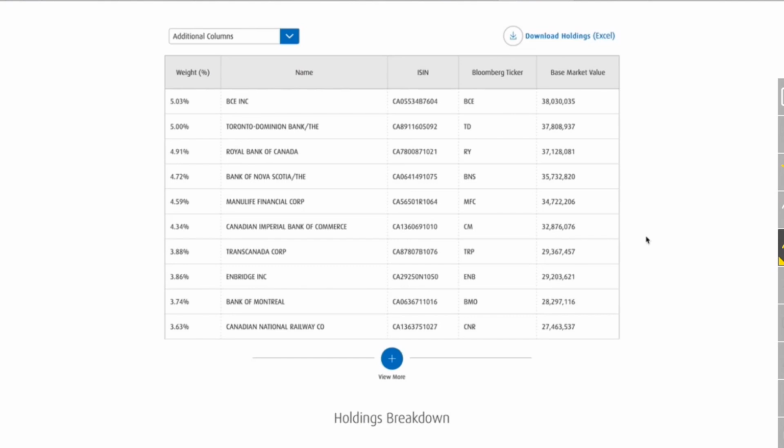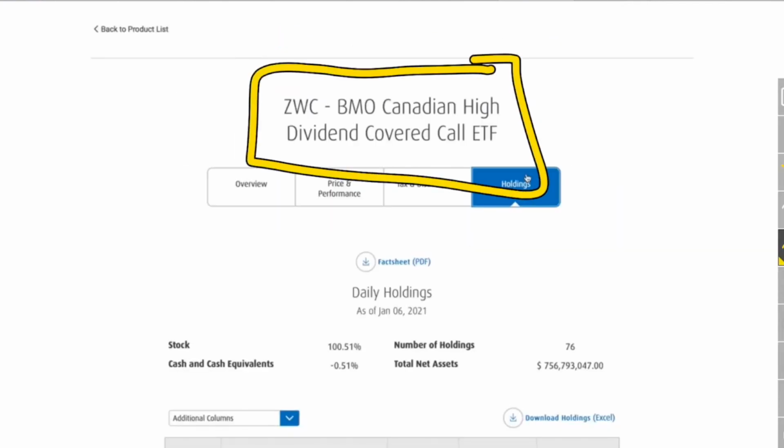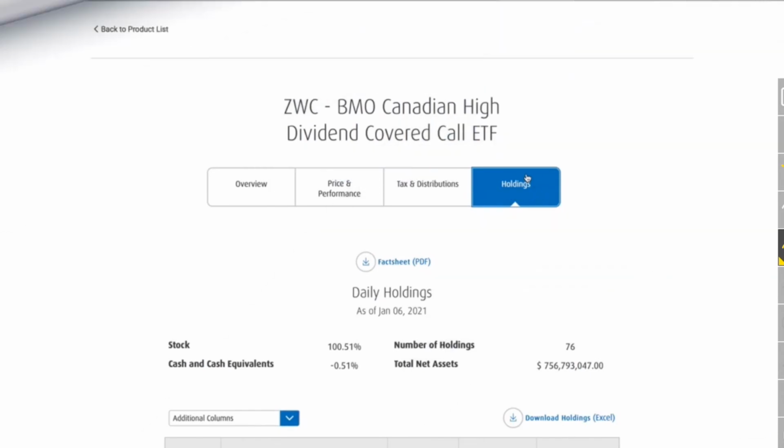And of course, when it comes to the banks, they are going to be some of the top held positions in this ETF. And of course, it's going to have Bell, TransCanada, which I mentioned in another video, Enbridge, and CNR. So how I like to look at this ETF, ZWC, is a nice way to stabilize the ups and downs of your portfolio when it comes to holding the other ETF, that first ETF in your portfolio that you will have.